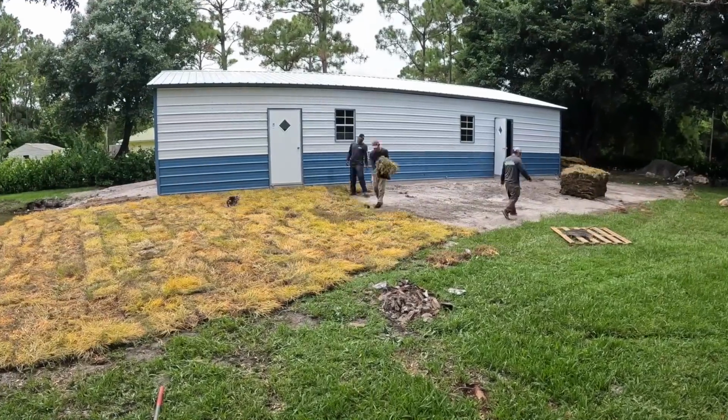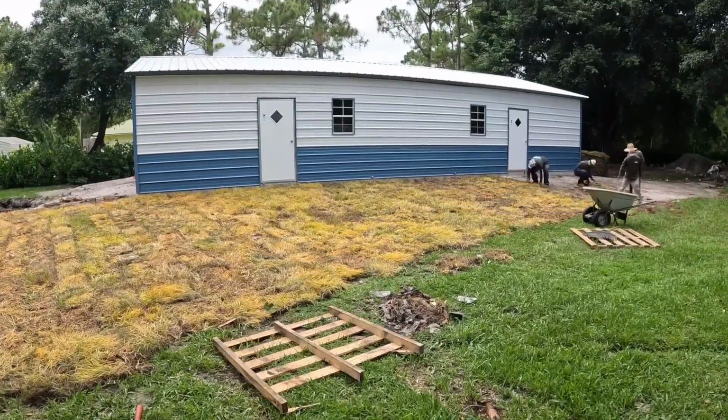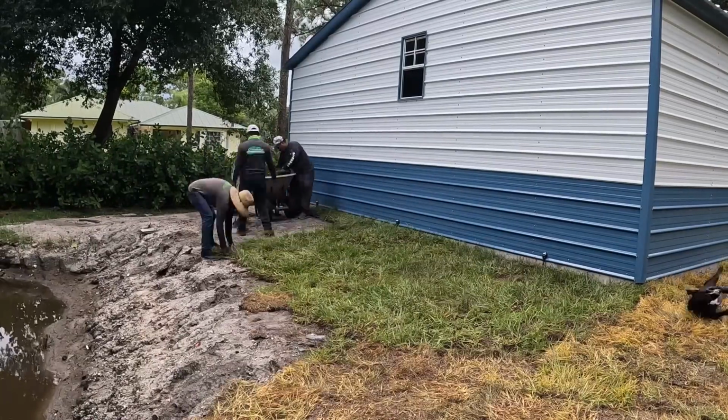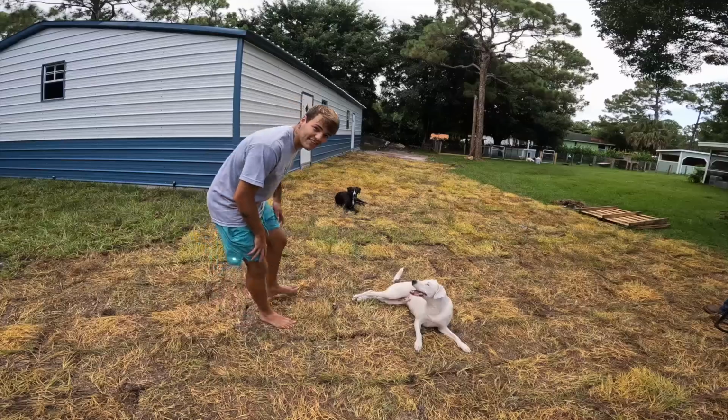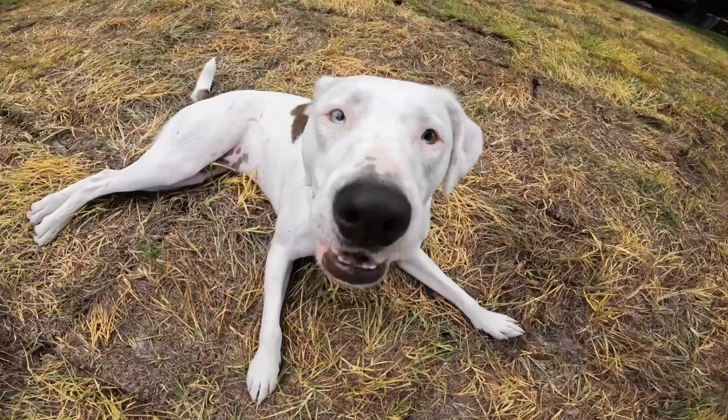The time lapse of the boys putting the sod down looks amazing. You think the dogs like the new grass?